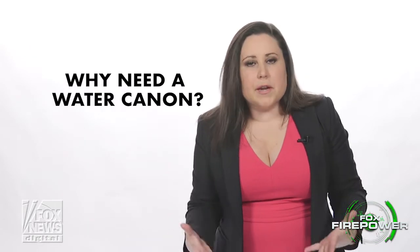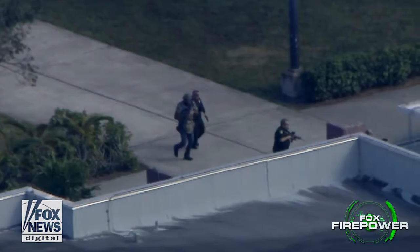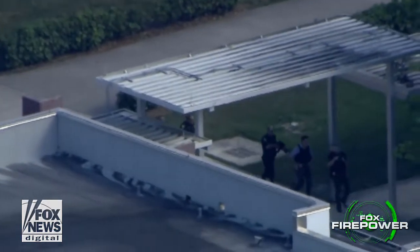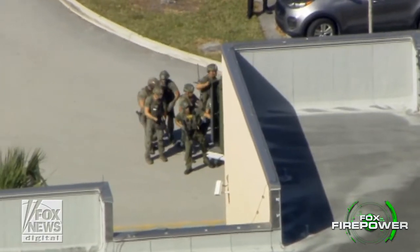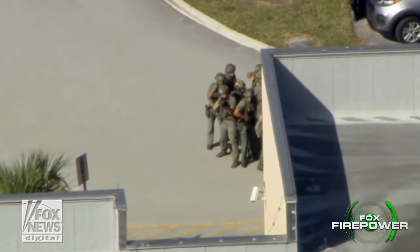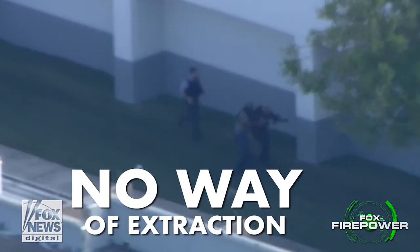So why would you need a water cannon for a school shooting? Well, here's the scenario. Think about this. We've got a school, we've got children barricaded into classrooms. We've got a couple shooters roaming the halls. Law enforcement arrives. They know the children are safely barricaded into the classrooms, as safely as they can be, but they have no way of extracting them safely at this point.